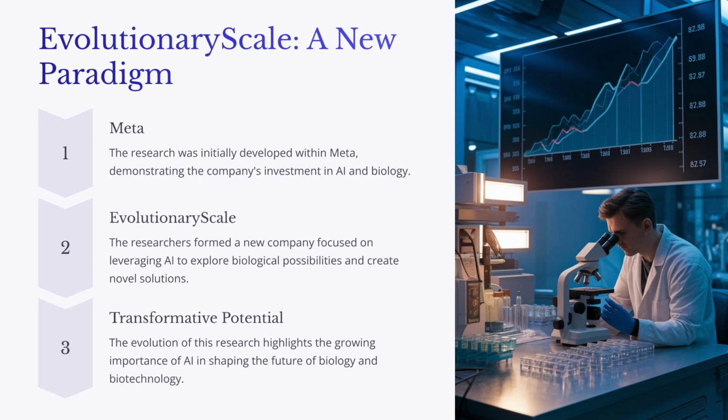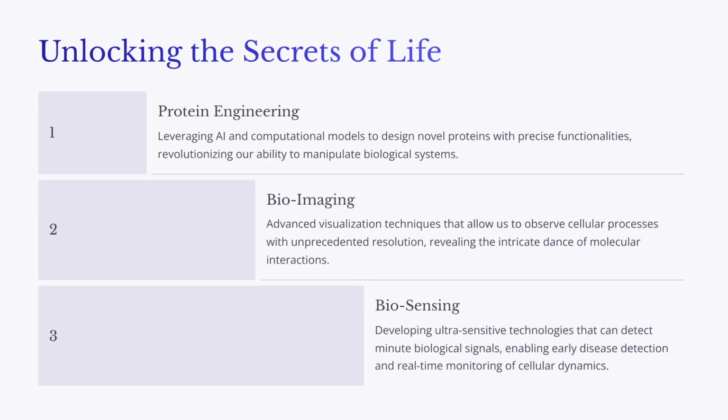Now, you might be wondering how this AI, ESM3, actually thinks about proteins. It's not magic or anything. It's all about patterns and probabilities. Remember how I said proteins have their own language? Well, ESM3 has learned the grammar of that language. It understands how different amino acids interact with each other, how they fold into complex 3D shapes, and how those shapes determine a protein's function.